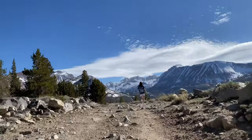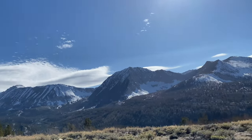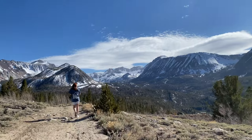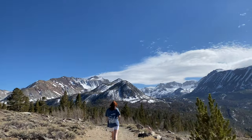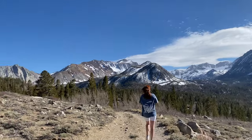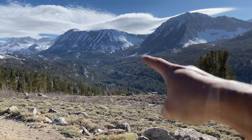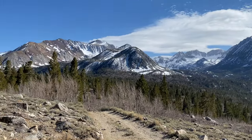Oh my goodness! That view! Woo! Yeah. Oh my goodness! Woo! Look at this! No one's here! Except us! Oh, we went crazy enough! Oh my gosh, look at that view. It's the Little Lakes Valley trail headed all the way over there. But wow. That's so cool.